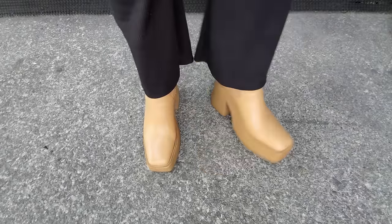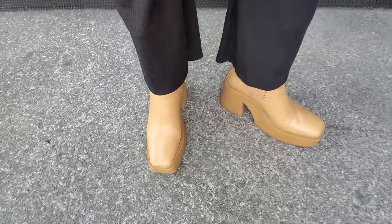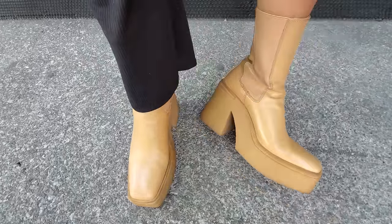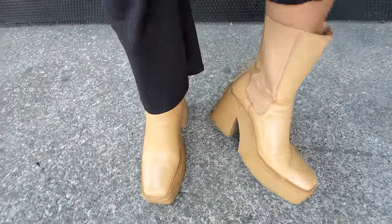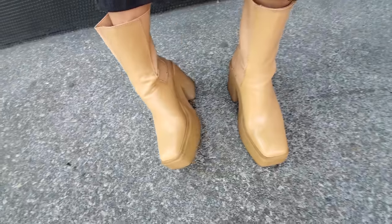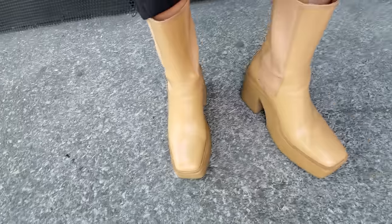Let me show you the amazing, amazing result on these boots. Have a look at this. Machine Man took the time to carefully clean them and clean the soles, this part, and apply some products to take care of the leather. And yeah, I'm just so happy with the result.